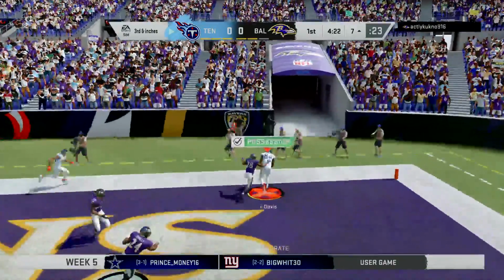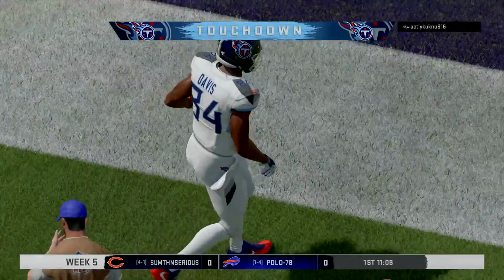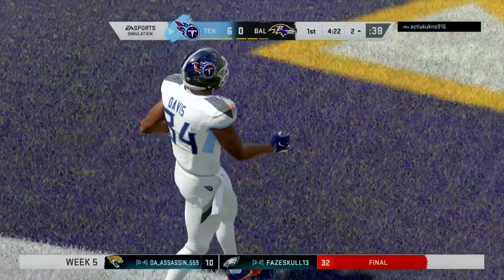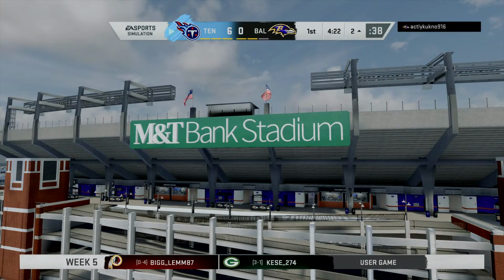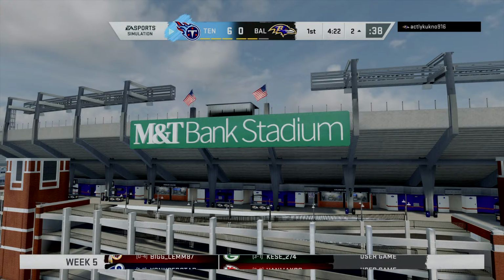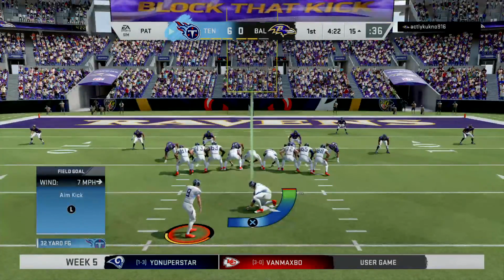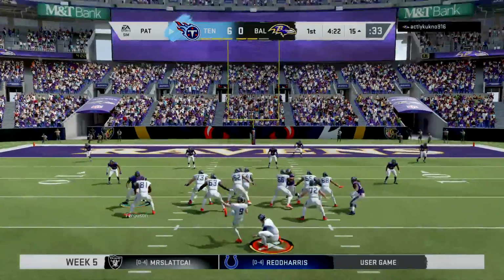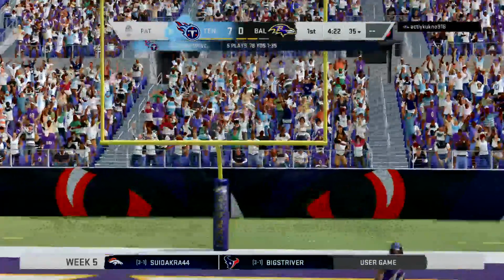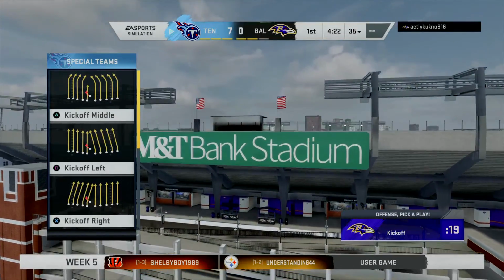Now Johnson operating from the gun. And that is caught by Davis for a Tennessee touchdown. Corey Davis, his 4th touchdown on the year. And the Titans take the ball down the field and score on their opening drive. On for the extra point, Jake Elliott. And this is good. Our score, 7-0, Tennessee. Next to score, Titans 7, Ravens 0.